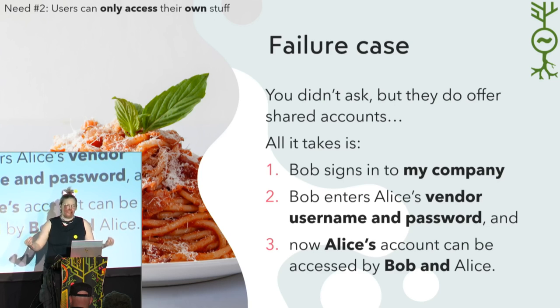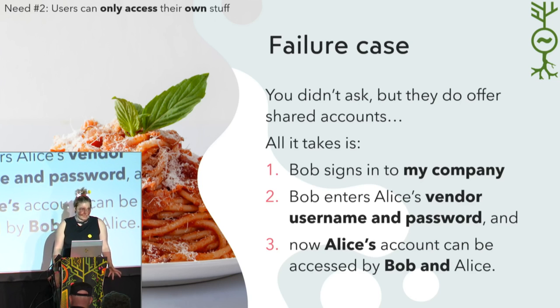And again, the real failure case here is you don't know. There's no notification. And you just can't tell. So if you know that it's happening, the least you can do is actually run regular logs. And hopefully that's not a premium service. Or you get somebody higher up in your company to yell at the vendor, because if they've set it up this way, they need to be providing these logs for free.